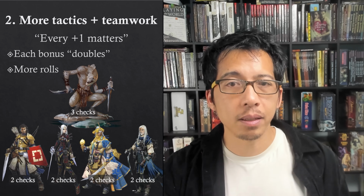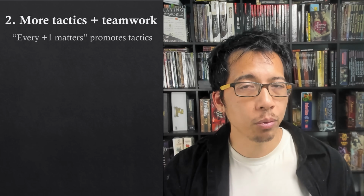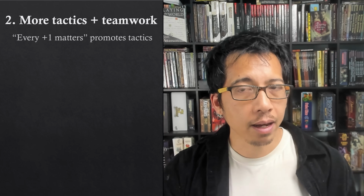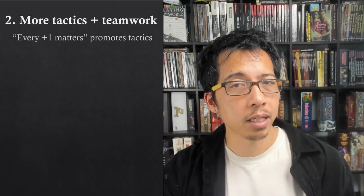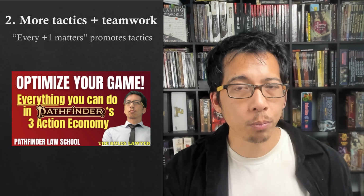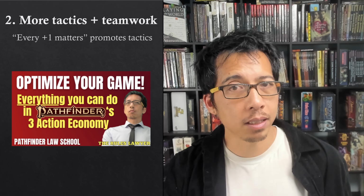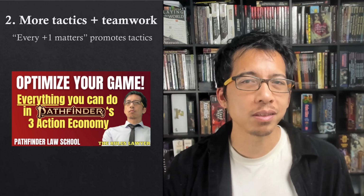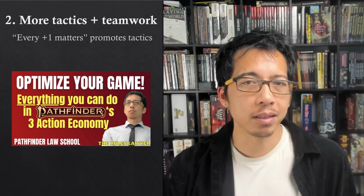So because the crit system makes every +1 matter more, this promotes tactics. In Pathfinder, you have 3 actions per turn, and because of the multiple attack penalty, making multiple attacks has diminishing returns. This increases the value of doing other things besides attacking. Many of those actions can set up your upcoming attack or promote allies by providing a numerical bonus, or if you're targeting enemies, a penalty. You have a wider variety of viable actions and only 3 actions to do them with. Those interesting choices are the meat of a tactical game.